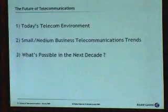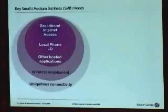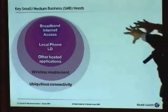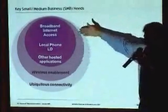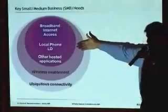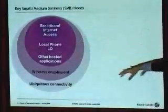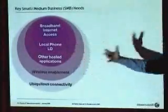All right, small medium business trends. I'll go through this rather quickly because I think this is what you guys already know. I'm just going to reflect it back to see if it resonates with what you're finding. So for small medium business needs, we broke it down into broadband access, phone service. I haven't really touched on basic phone service. We kind of take some of that for granted, but there's local and long distance, and then other hosted applications.